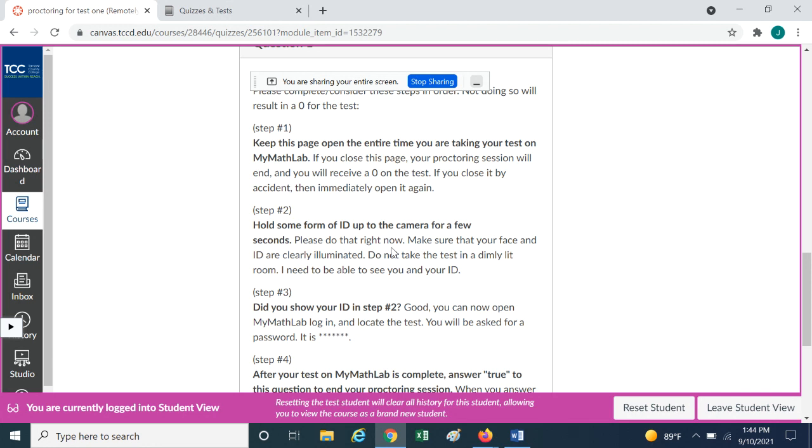It records video of you sitting there taking the test. It records your screen. It records your web history, okay? If you close it by accident, that's okay. Immediately open it back up again and start over, meaning this on Canvas, what I just showed you.